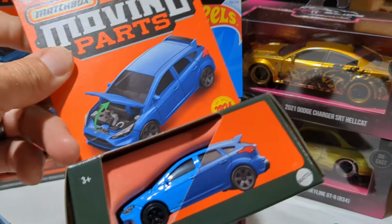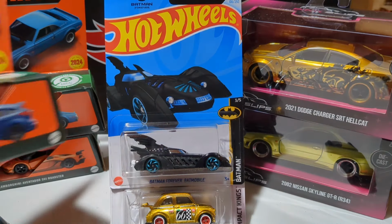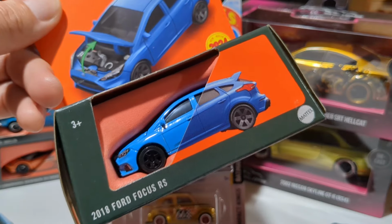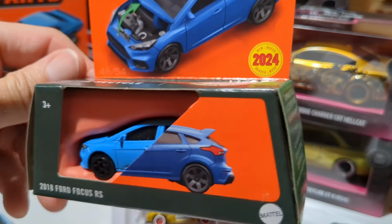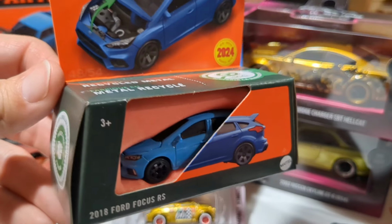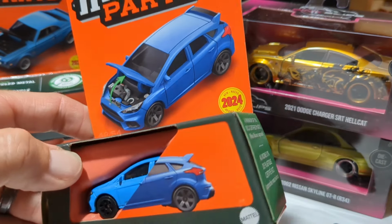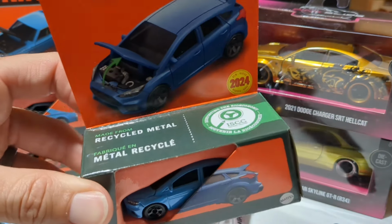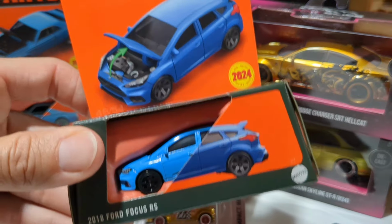Next we have the 2019 Ford Focus RS. And I actually picked these two up from one Walmart and these next two up from a completely different Walmart. But I just thought this was a really well done casting. I know the Focus sometimes gets poo-pooed, especially if it's just kind of a standard model, not really anything done to it. But I don't know, there was just something about it I hated to leave. It's obviously a new casting here for 2024. Just so well done, I hated to leave it.